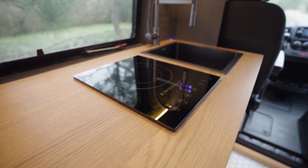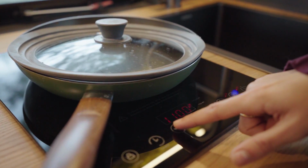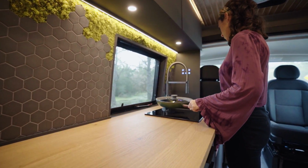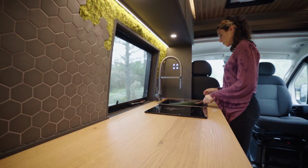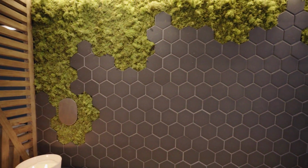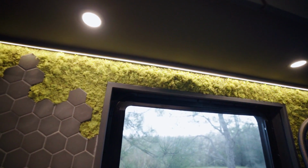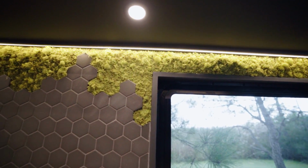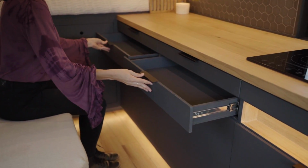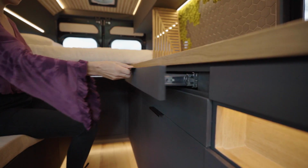This 1500-watt Furrion single-burner induction stovetop features multiple touch settings and adjustments for heat, making cooking in your van easy and stress-free. You may have already taken note of our backsplash, which is the dark counterpart to our floor, as matte black tiles transition into highly realistic faux moss. This isn't our first time incorporating hints of greenery into a conversion, but this moss wall aesthetic might take the cake. The kitchen has a combination of large and small drawers, including 2 of our signature pull-out tabletops.